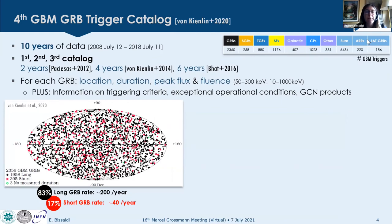But let's move to gamma ray bursts. The last catalog that we published this year is the 10-year trigger catalog, following the first, second, and third catalogs. In this kind of catalog, we put the location, the duration, the peak flux, and the fluence for each event. Plus, we have all of this information on triggering criteria, exceptional operational conditions, and all of the other things that you might be interested in.